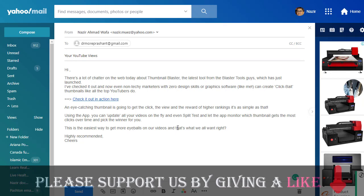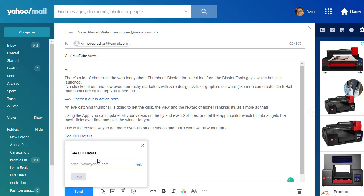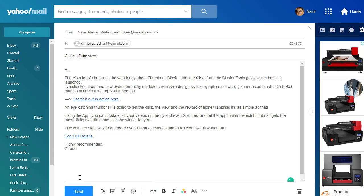we all want, right? Okay, so here you can give another option, for example, see full details. Then again you can select that, click on this link button, and save your affiliate link. If you want, you can make it a little bit bigger or bold so people can see it and click on that. At the bottom you can write simply something like highly recommended. So cheers, that is finished.